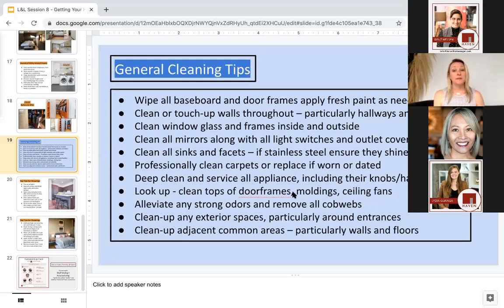Also, things that you can do before you start listing, or before all the showings start, is to make sure that you've given the deep cleaning to your appliances, wiping down their knobs and hardware. Take a look at your door frames, cleaning above the door where dust tends to collect that we don't always remember to clean. These are optimal things that, again, taking that objective eye to your own space is really going to have a big impact for people in the long run.